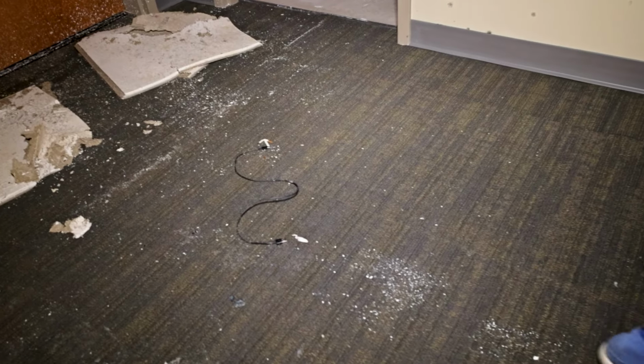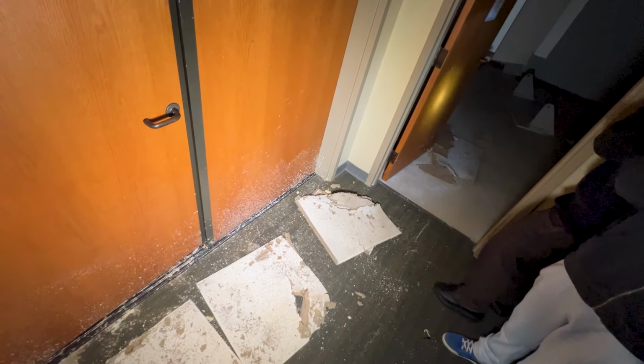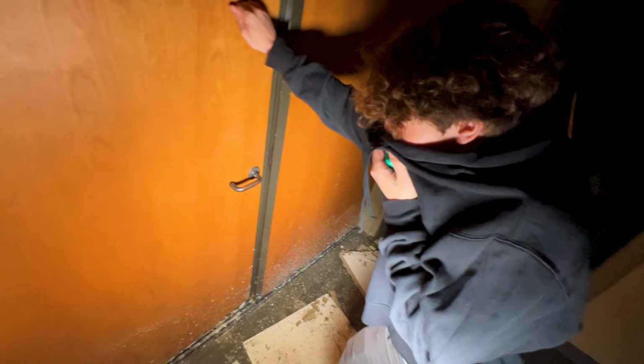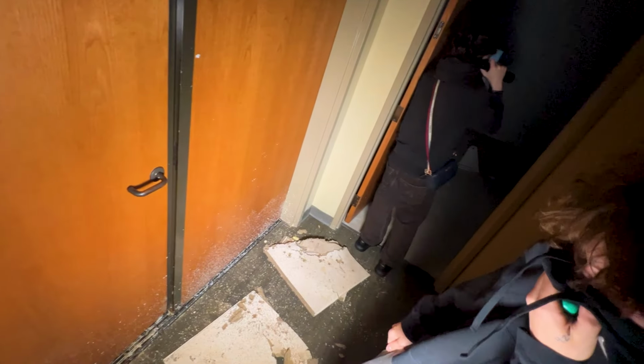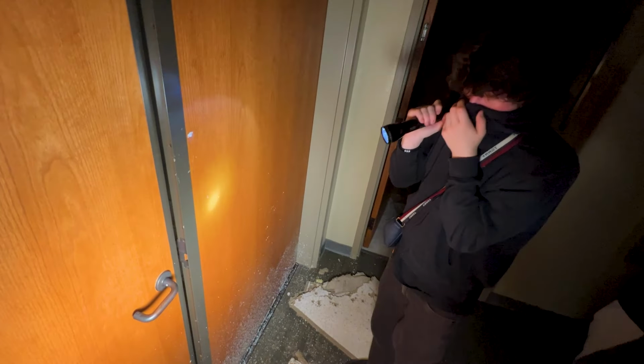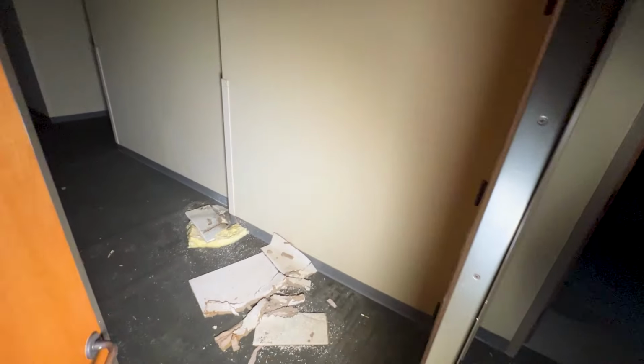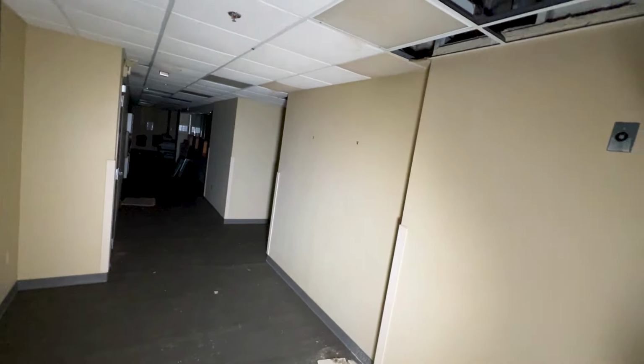There's a charger. Someone's charging that vape. Someone's smoking a dart. Do y'all want to knock? Yo, we're cool. Okay. That door's open. There's no way someone's gonna be down here. It's all moldy. You never know.